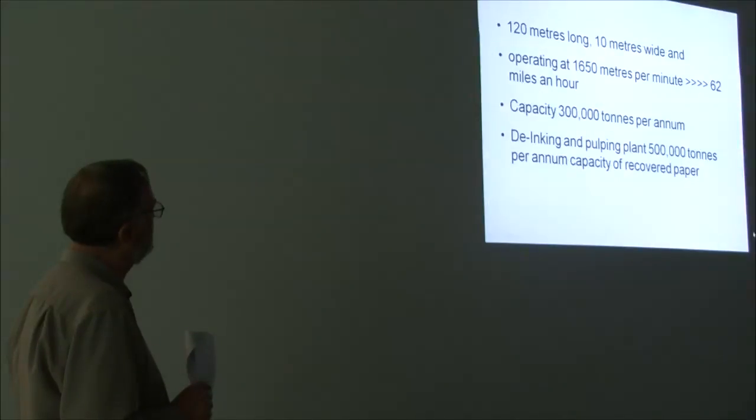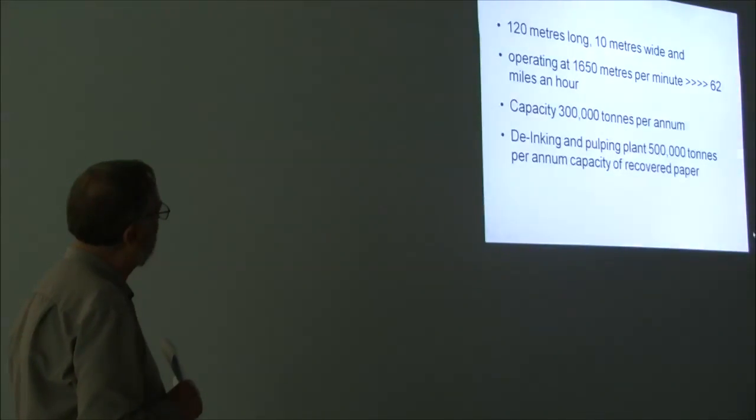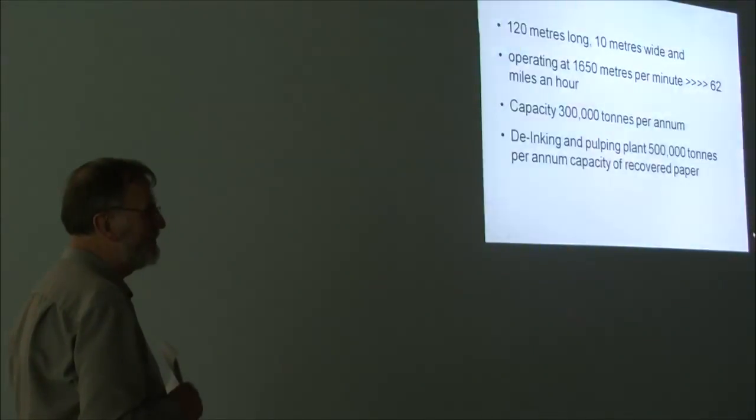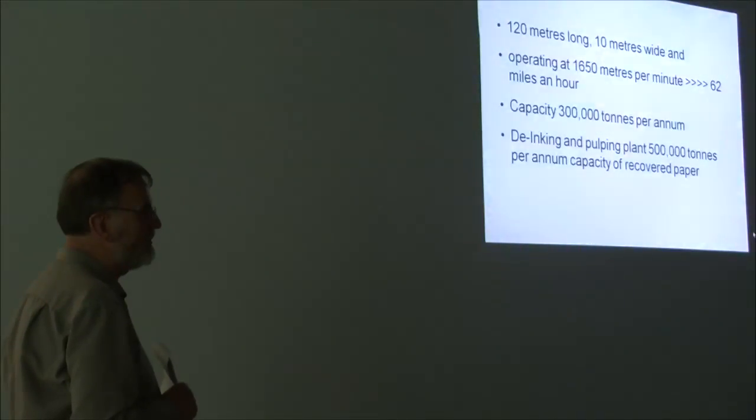This is the sort of statistics that you get with a modern paper machine. That used to be the world speed record for making newsprint. Making laboratory papers about twice as fast as that. So you talk about very high speed machines really whizzing along and getting through huge quantities of raw materials, producing huge quantities of paper.